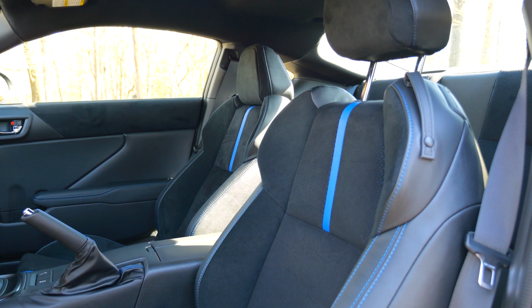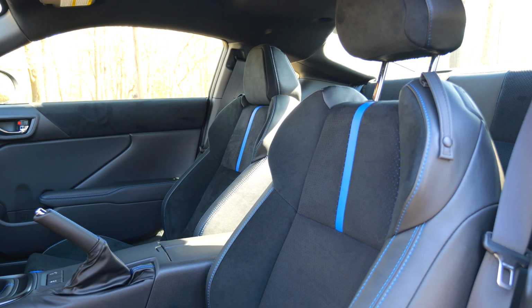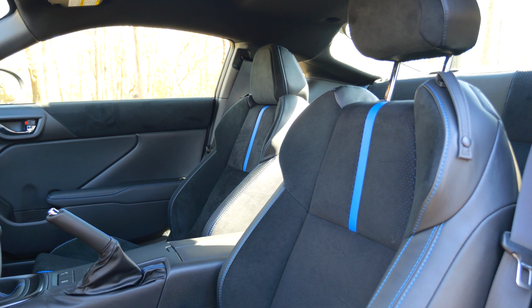The back seat, well, it's there, but as you can imagine, it's not usable, and the trunk will not shock you either. It's tiny, offering only 62.26 cubic feet of space.